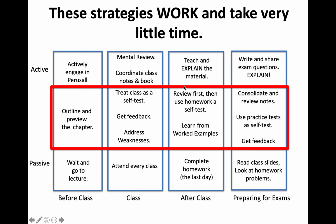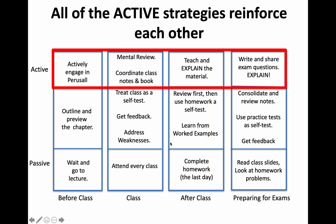This whole middle group of strategies, these work and take very little time. Outlining and previewing the chapter, being able to treat the class as a self-test, this idea of reviewing before you do homework, learning from worked examples, consolidating your notes, all of these are going to be very effective. The most effective ones, they all reinforce each other. If you are doing the best approaches before class, it helps you in class, helps you after class, and then for exams.